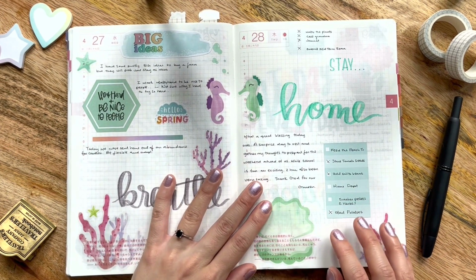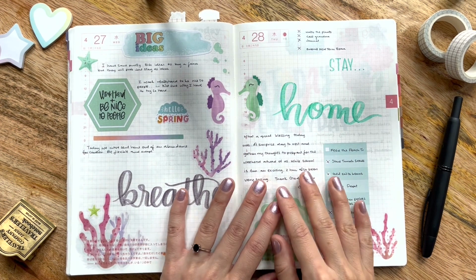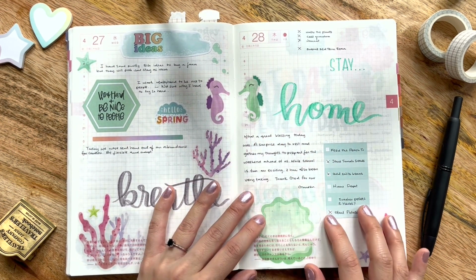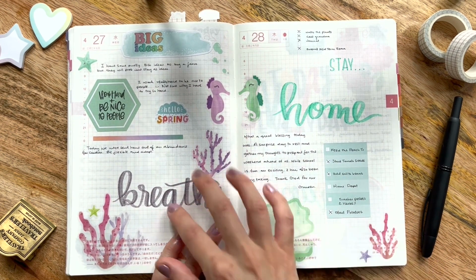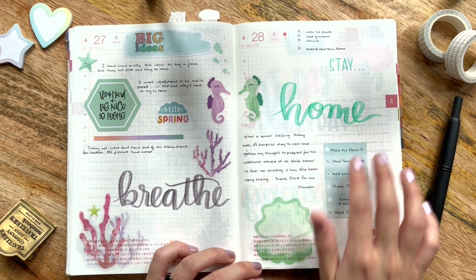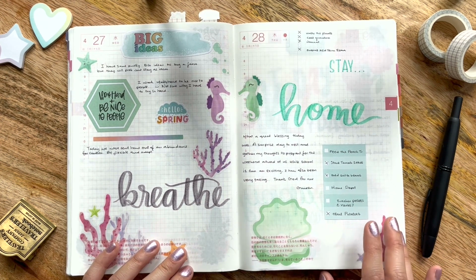Over here, I used some of my Happy Planner stickers to set up these two spreads. What I did, it's so cute, I fell in love with these little seahorses and thought that they would be really cute kissing each other, so that's what I did there. Found some of my Archer and Olive calligraphy pens to match. This one doesn't really match, but that's okay. And some of my Happy Planner stickers to fill in the space.